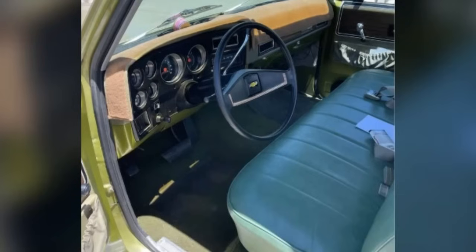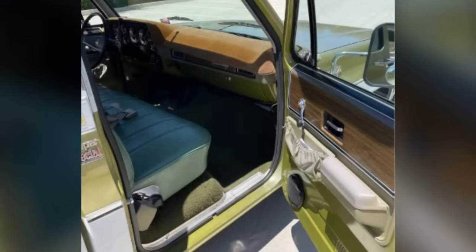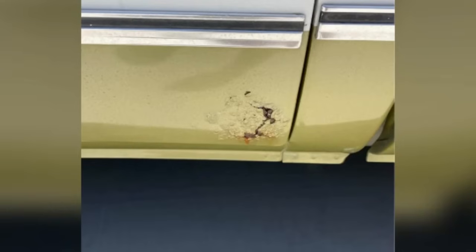The body is straight, and while there's some minor rust at the bottom of the doors, the rest of the exterior is solid and original. Check the photos. What you see is what you get. It's not a rust bucket or some patched-up project. This is a clean, honest survivor. The interior, all original and very clean. The bench seat, dash, and panels reflect how well this truck has been taken care of over the years.